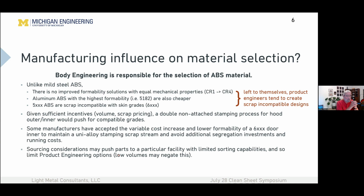Another thing is that manufacturing's role can come through sourcing. The program may decide to source parts to a certain factory because, of course, shipping is king and we deliver just in time. So collocating or near collocating the stamping source is very important, and that might force you to source a particular set of aluminum parts to a certain plant that might not be set up to deliver more than one aluminum scrap stream. Therefore you might gently nudge the program towards using a product that is compatible with what exists in the plant at that time. And that is especially true if you are lower volume, where variable cost is not as important.